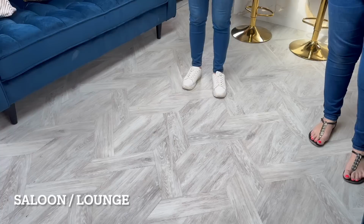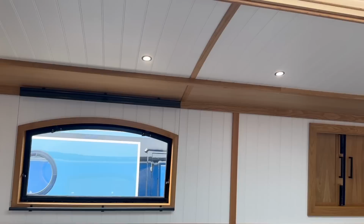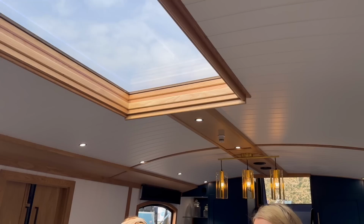The flooring throughout the boat is Antico. It's Antico flooring in a castle weave design with a gold trim. The reason we chose Antico and other brands of LVT is because it's so hard wearing. So it's indestructible, really. It'll last forever before it needs to come up and be replaced.